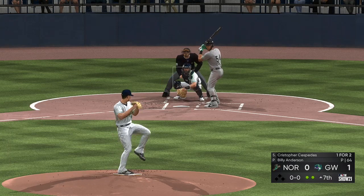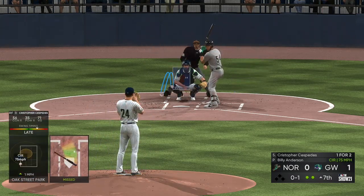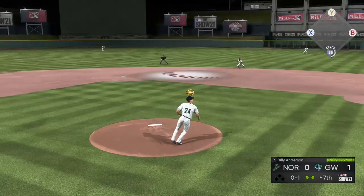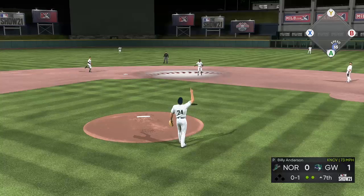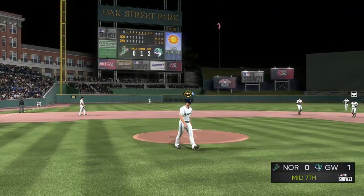In now, Christopher Cespedes, with two away. He'll swing and miss at the first pitch. It's 0-1. He's 1 for 2 in this one. Popped into the air, back behind second. Hernandez is there, and that retires the side.